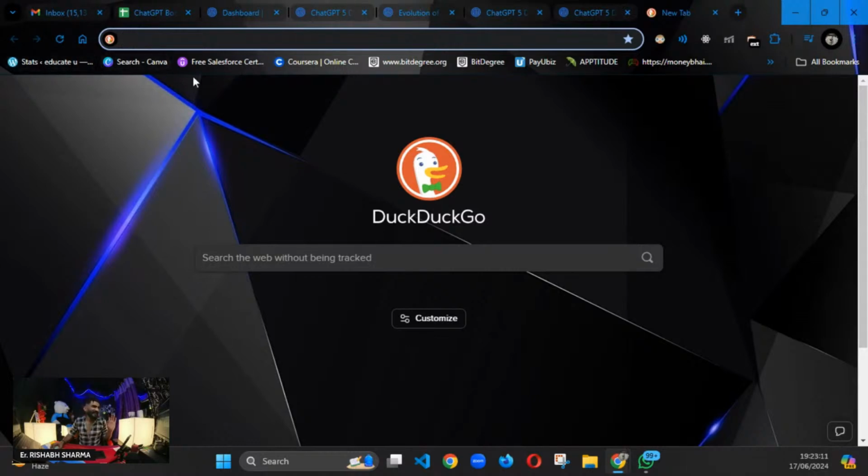Can you see my screen with these bookmarks? Can you see my bookmarks? Yes? Okay, right now this is not my incognito mode, right? This is not my incognito. Now let me open my incognito mode.